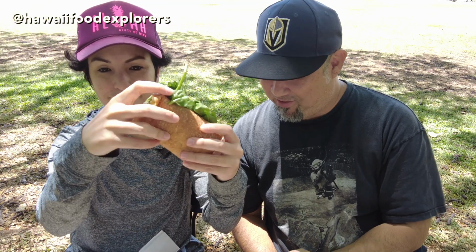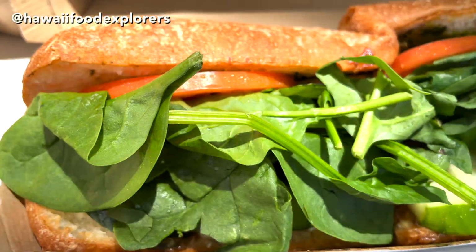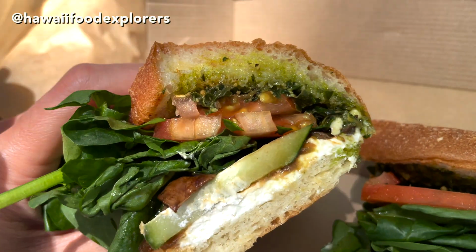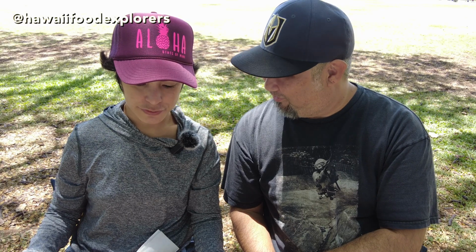Now, while we're on that little vegan tip, we'll go a little bit down the line and we have a vegetarian sandwich here called the Fun Goat. The Fun Goat has goat cheese, sauteed mushrooms, basil pesto, which has fennel, onion marmalade, cucumbers, spinach, extra virgin olive oil, and balsamic reduction drizzle.